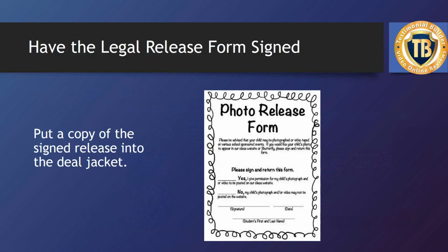Before you can use anyone's video on your website, in your advertising, or any of your marketing, you have to have a legal release form. Now you can Google them and pull up all different sample ones. I can send you a couple samples. Make sure you run it by your attorney and have him approve it. Because the last thing you want to do is start using Caitlin, the little blonde millennial I showed earlier, in your advertising, and all of a sudden Caitlin gets upset about it. You want to make sure you have the person's permission. So you have them sign the release form and you put it in the deal jacket so you don't ever have to worry about losing it. Very, very important that you do this.